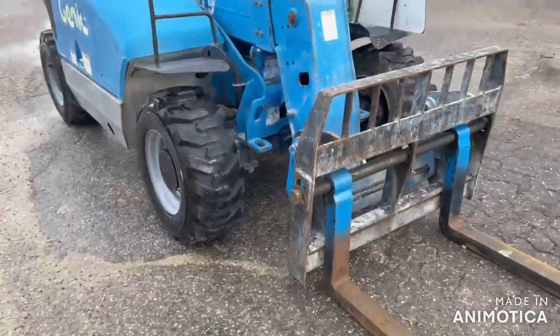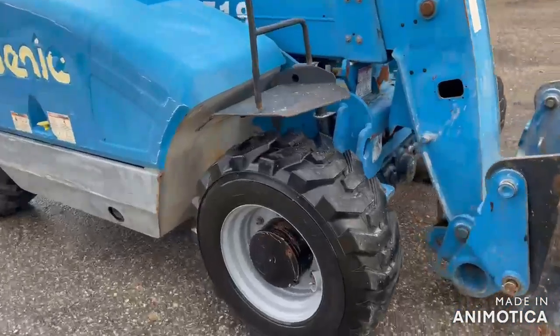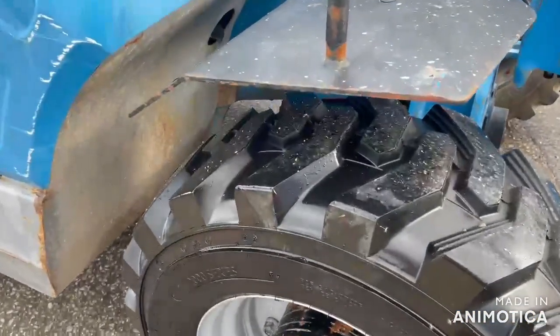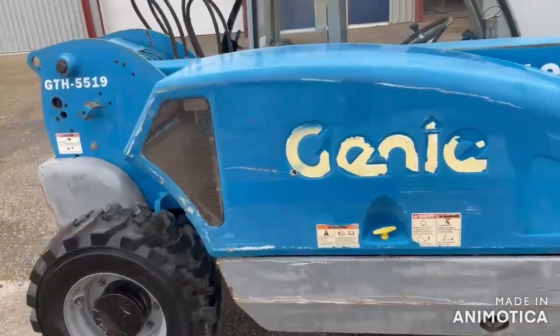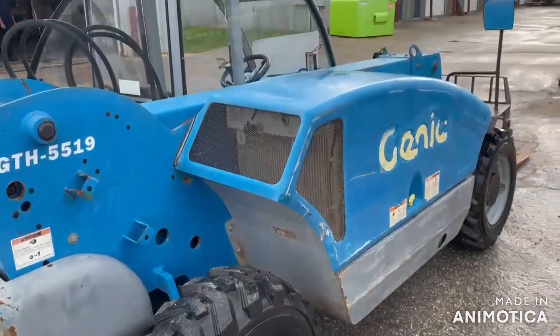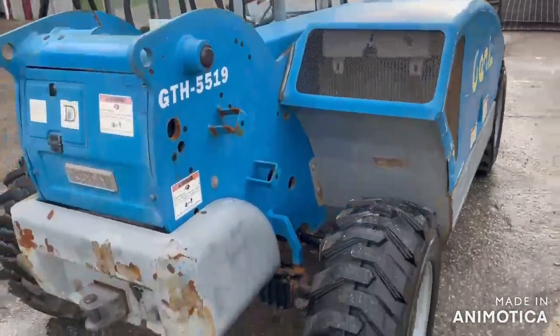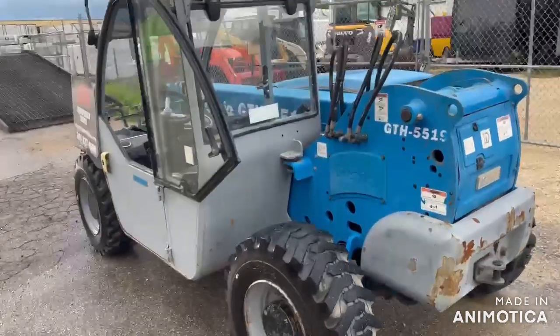It has a 74 horsepower Deutz diesel engine. It only has 5,100 hours. It has a 5,500 pound lift and a 19 foot reach. It has an enclosed cab with heat only. It has four wheel drive with three steer options and 48 inch forks.